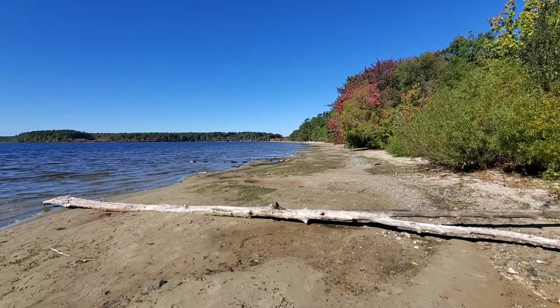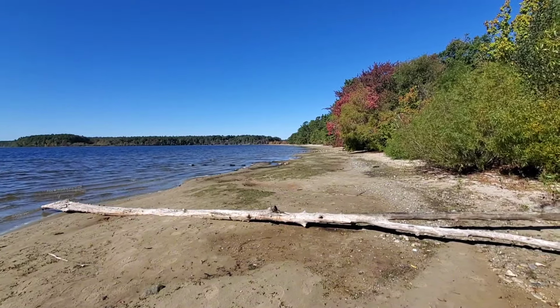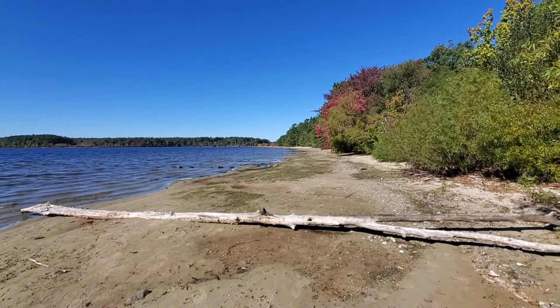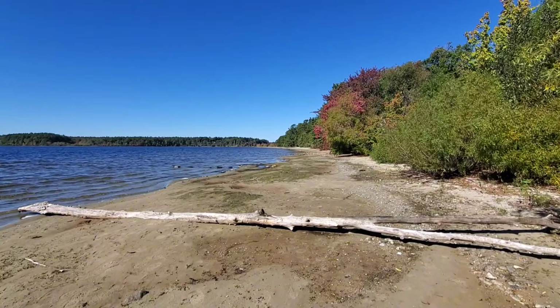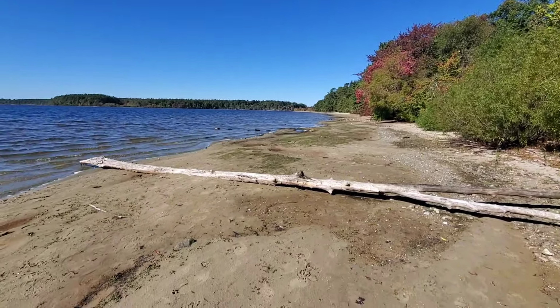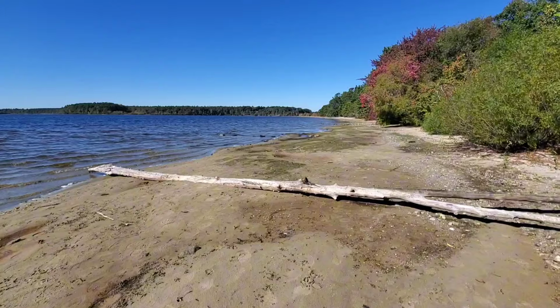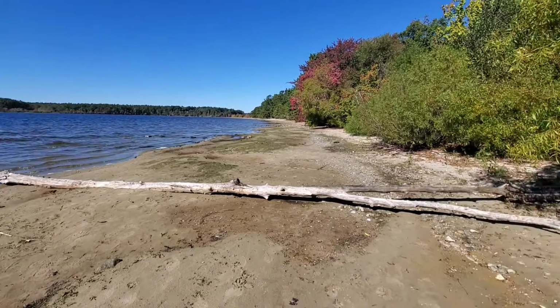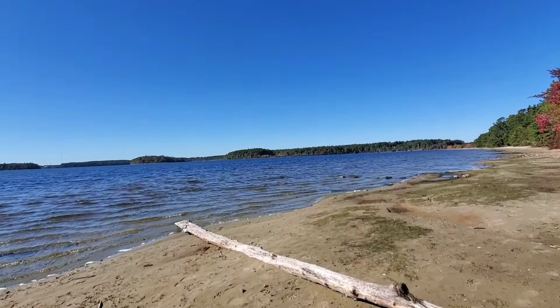All right, folks, it's a little windy over here on this side. So I think what we're going to do is head straight on ahead where those trees are and maybe find a spot over there for some coverage. But I want to show you this nice piece of tree that is just driftwood now, basically, here along the shoreline. Gorgeous day.